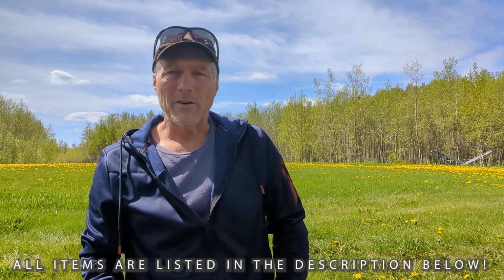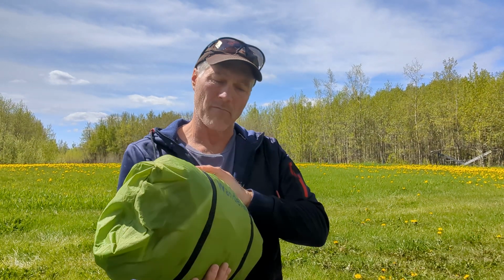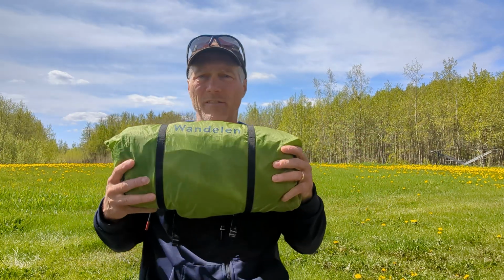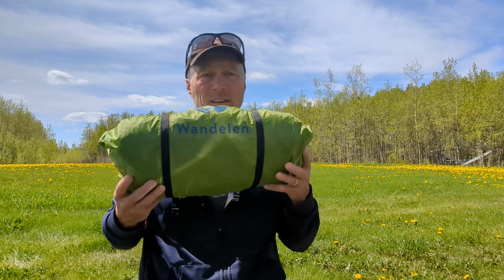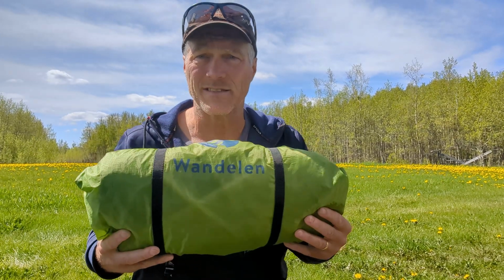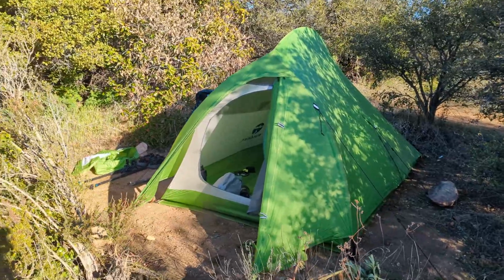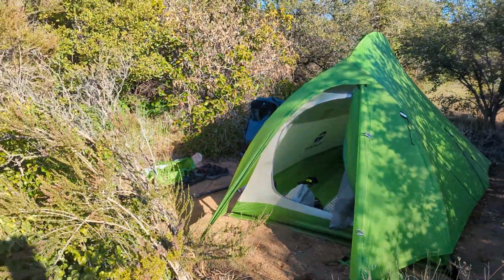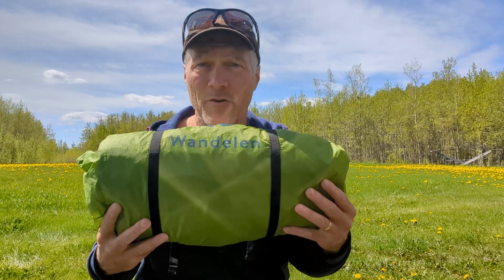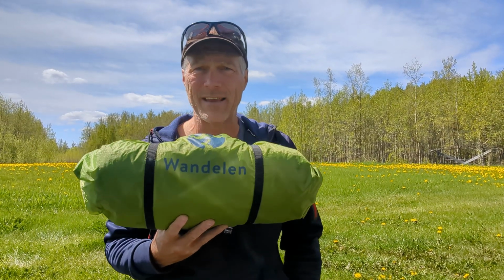So let's talk about my sleep system. As you guys know, I went with kind of an off-brand, the Wanderlin. Now this tent, I'll tell you right now, value for money, this was fantastic. Almost 500 miles and this thing never failed. There's no tears or rips, nothing broke. It worked perfectly, and you can buy this on Amazon for $150. It just doesn't get any better in my opinion.